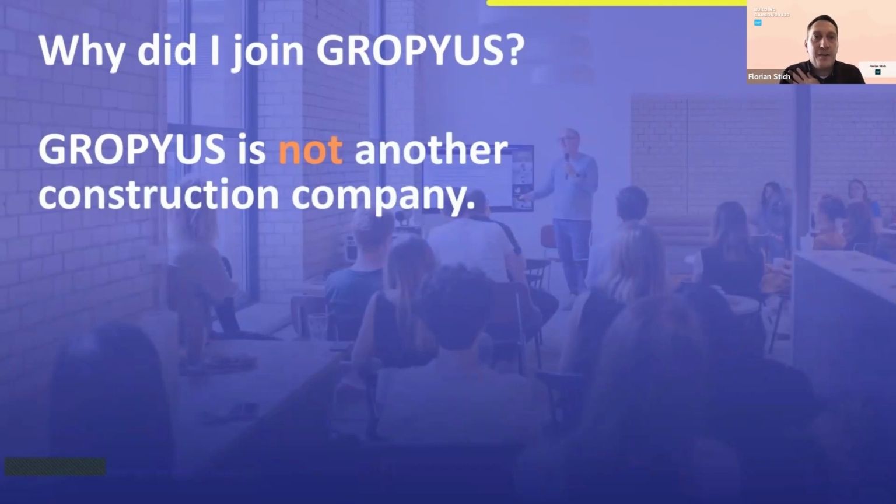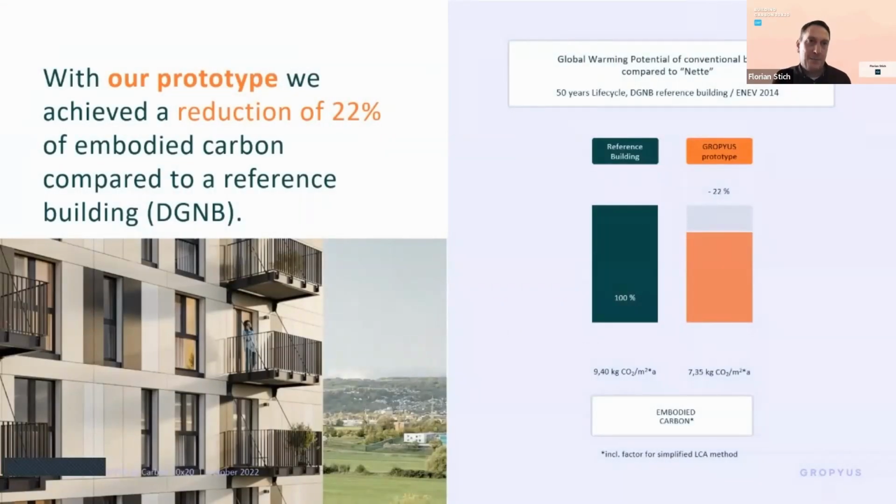Because GROPYUS is just not another construction company. I can actually take influence on the whole life cycle of a building as we look at it as a product, and that is really inspiring, and that's why I joined.